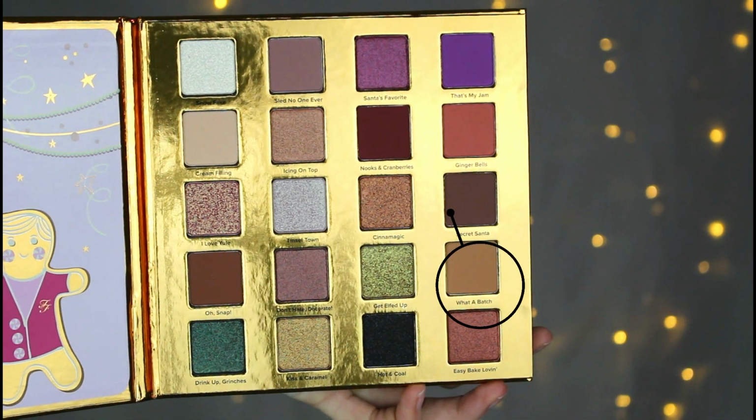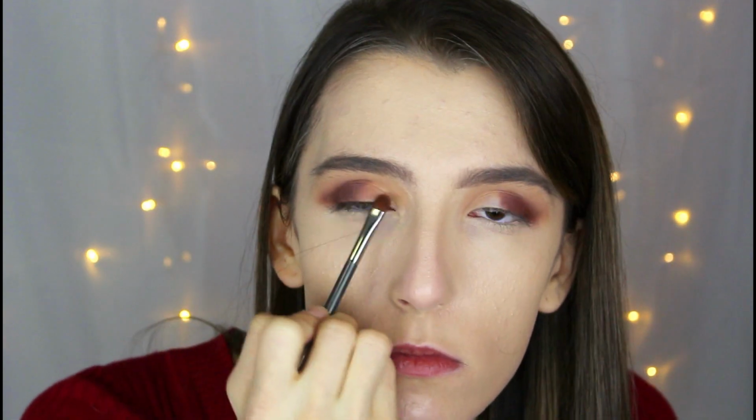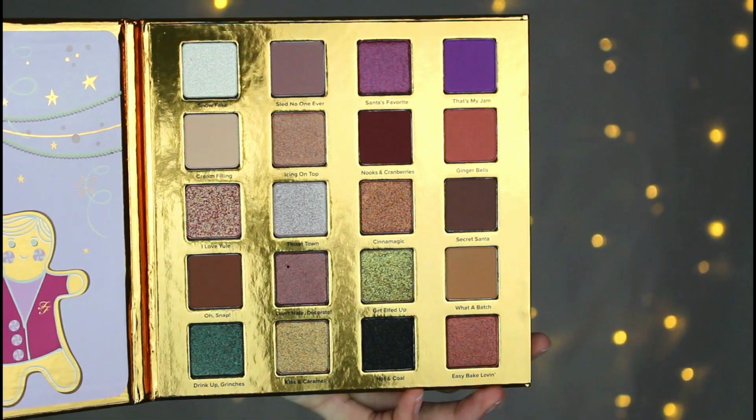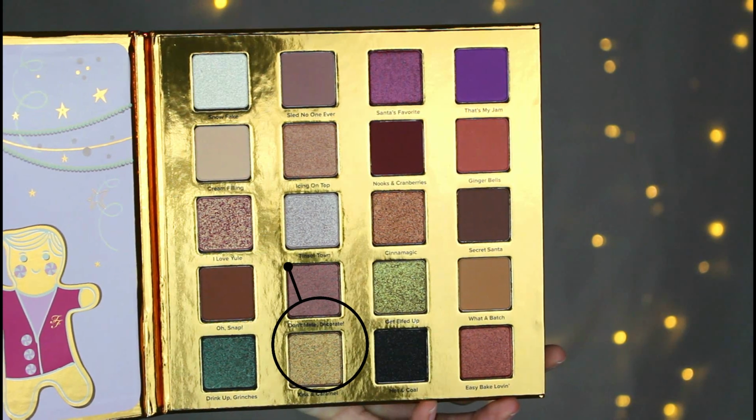I'm going to use that What a Batch shade and blend that darker color into more of the center of my eyes so that it is not so harsh looking. Alright, now I'm going to add some Kiss and Caramel to the inner corners of my eyes to brighten them up a little bit.